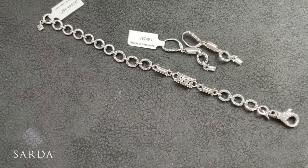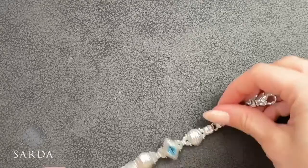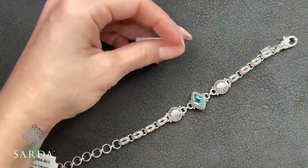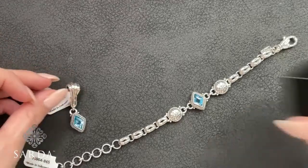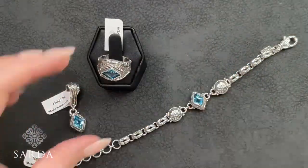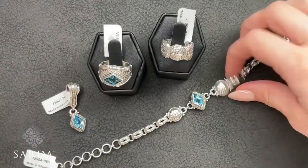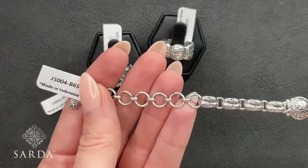Next up is some bamboo. So bamboo and hammered Swiss blue topaz. We're gonna have J5004, which is the bracelet, J5005 pendant, J5006 for the ring, and J5007 for a second choice on your ring. So two rings with this one. Yep. We'll start with this bracelet first.